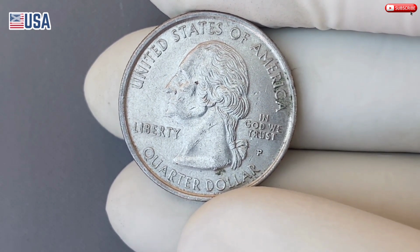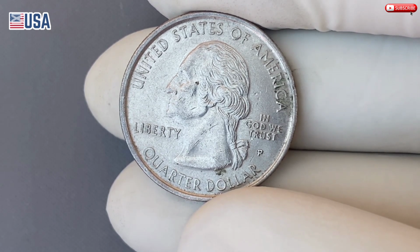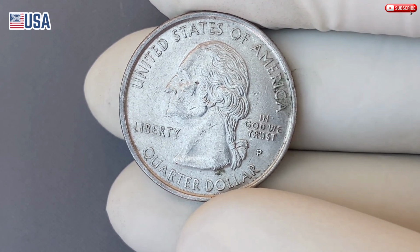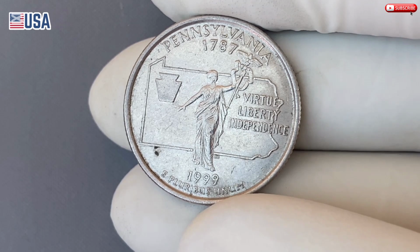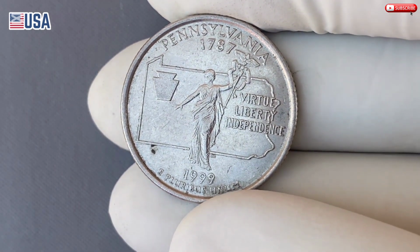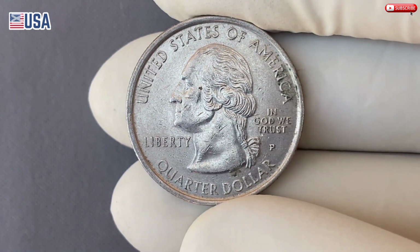Whether you're sifting through rolls of coins or checking through your collection, the opportunity to find a rare, valuable coin is always out there. So, there you have it. The 1999 Pennsylvania State Quarter, a coin that may seem simple on the surface, but has the potential to be worth a small fortune if you find it in the right condition or with the right minting error. If you've got one of these coins tucked away, now is the time to give it a closer look.